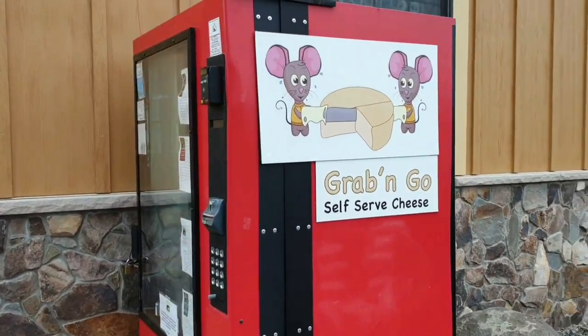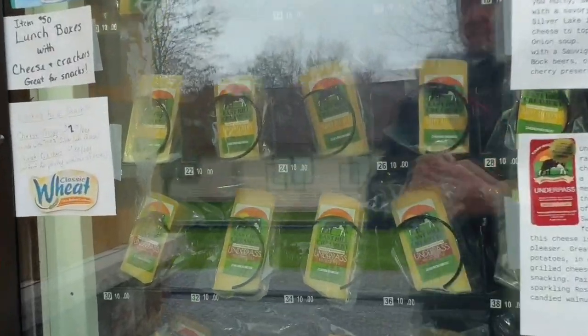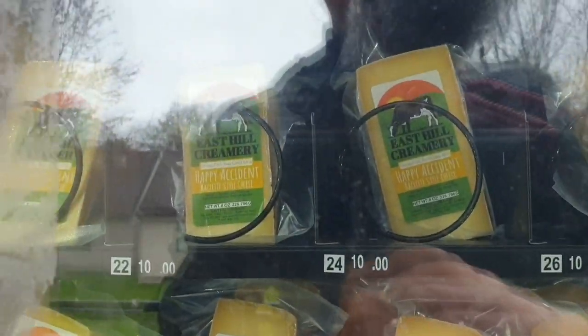The first cheese vending machine I've ever seen. A hunk of cheese, $10. All right, so we're here at East Hill Creamery, and let's see some more. All right, cool. What's the name of this town? We're in Perry, New York.